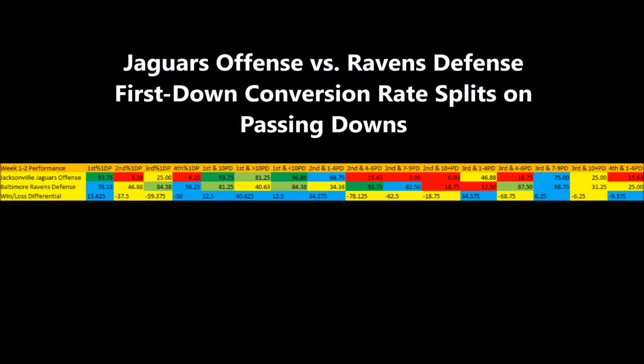But overall, if you just look at the individual split analysis, it slightly favors the Ravens, but there is potential with the Jaguars if they can get their passing offense to perform a little bit better, which is a big if. If they rely more on the rushing offense, they could actually have a little bit more success in this game. But again, whatever happens in this game, game script definitely flows into this.